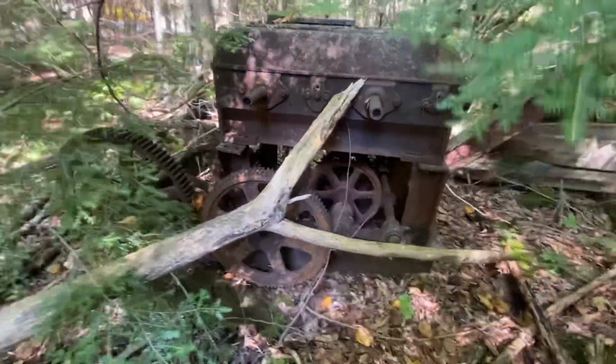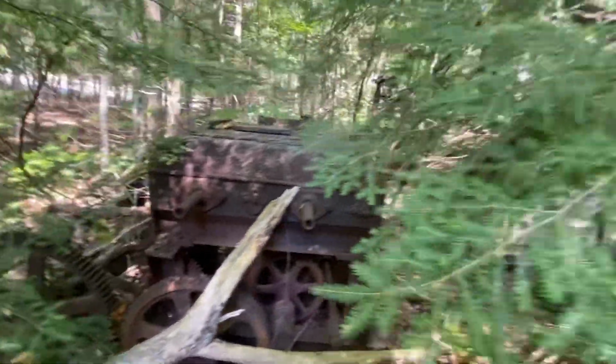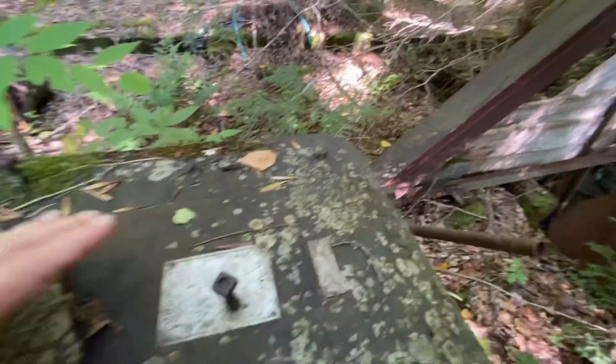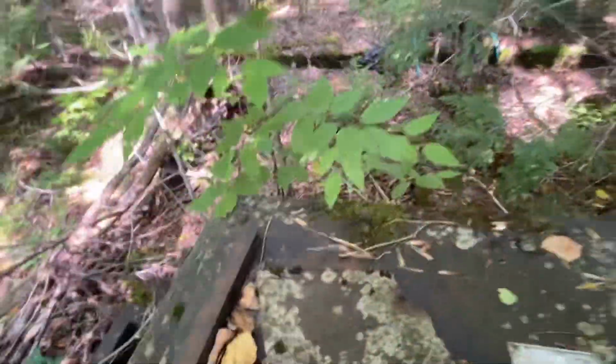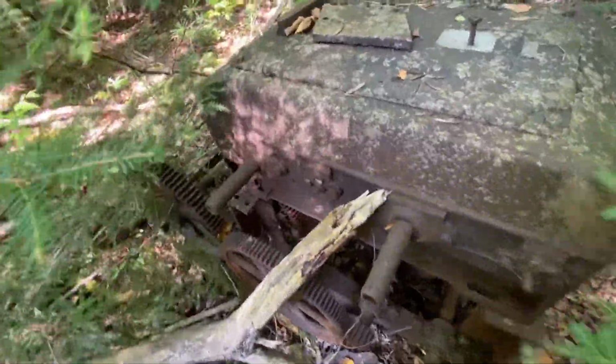I don't know what we got over here, but old oil drums. Just want to be careful not to fall through any holes and end up somewhere we don't want to be. Kind of cool, this old gear train right here. Filming horizontally, of course. I'm gonna zoom in. I don't know what this is. Some kind of a gearbox anyway. Couldn't tell you what it does.